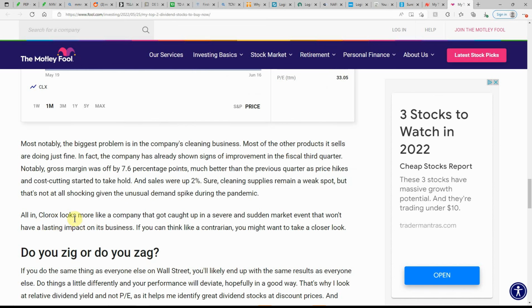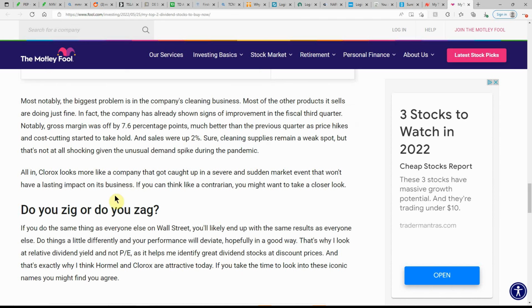So, all in all, Clorox is more like a company that got caught in a severe and sudden market shift, one that won't have a lasting impact on its business. If you can think contrarian, you might want to take a closer look.